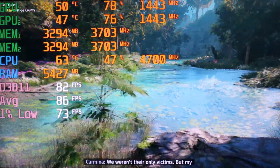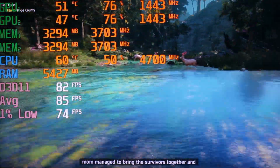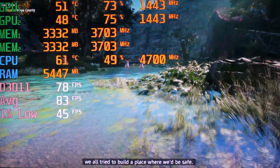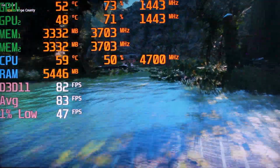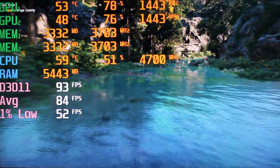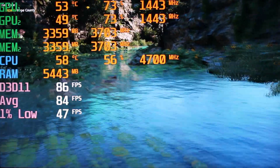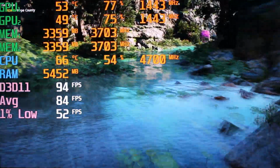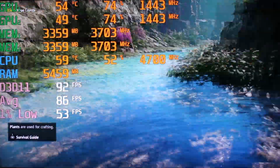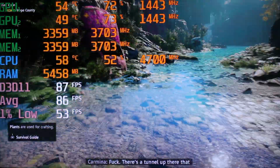As you can see, we're in the 70s on GPU usage, which is still not bad. And you're definitely getting over 60 FPS on ultra at 1080p. This is a pretty tough game to run. But I think once we go to a higher resolution like 4K, we'll be able to get a better percentage of usage on the GPUs. We'll see.